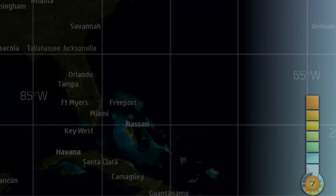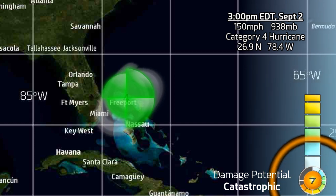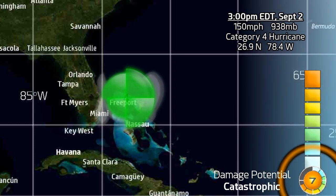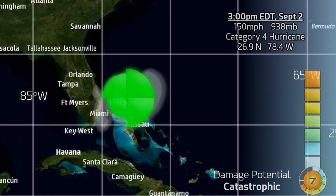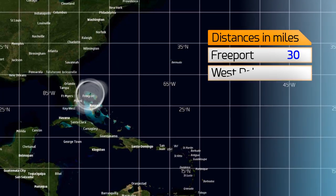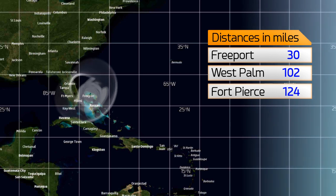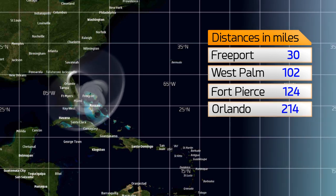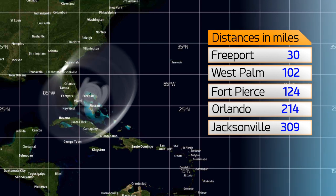Stage 7, catastrophic. Here is the storm's position right now. It's moved around 2 miles per hour over the course of today. 150 mile an hour winds still, 26.9 north at 78.4 degrees west at 3 p.m. Eastern Time. Right now it's 30 miles from Freeport, 102 from West Palm Beach, 124 from Fort Pierce, 214 from Orlando, and 309 from Jacksonville.